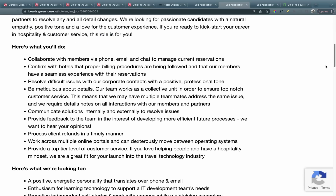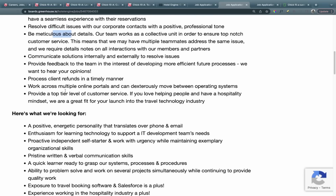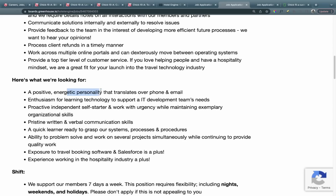What they're going to want you to do as member support is collaborate with members via phone, email, or chat support to manage current reservations. So you're basically going to be helping people book their hotel reservations. You will also confirm that hotels have proper billing procedures that are being followed and that they're providing a seamless experience during the reservation checkout. They just want you to be positive, professional, meticulous about details, and have a positive, energetic personality that translates over the phone.